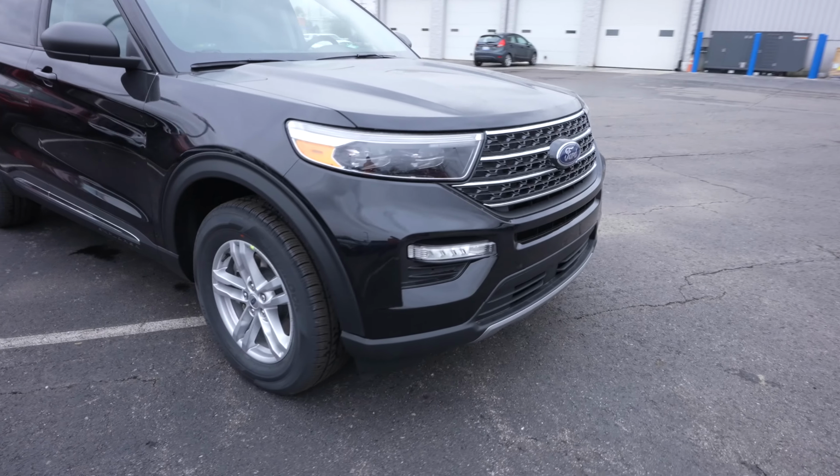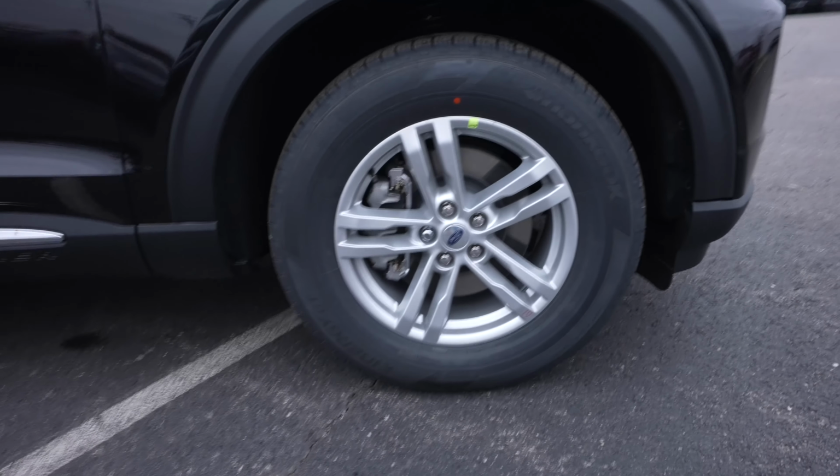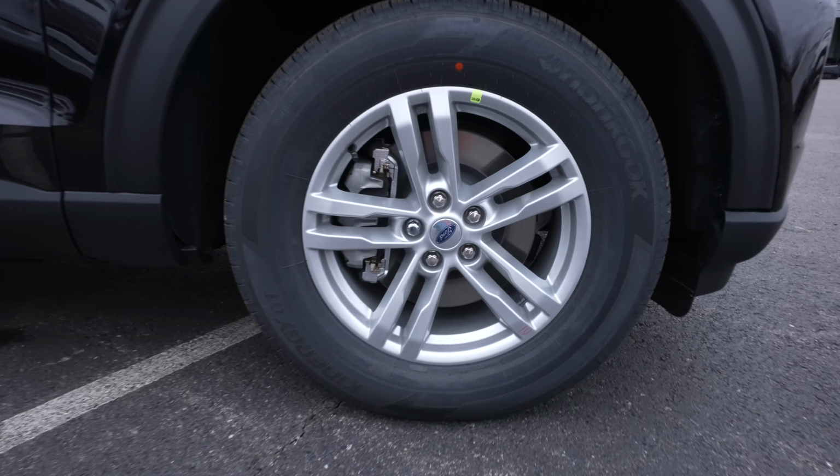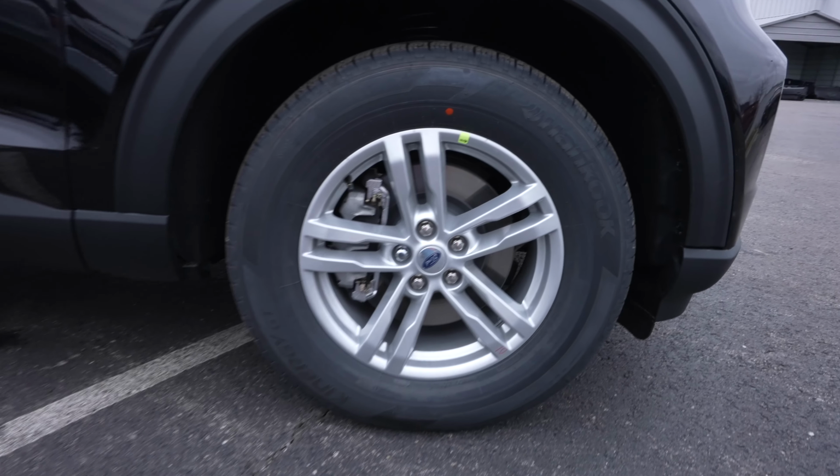Minimal chrome, which I like. Coming around to the wheel and tire setup, it looks like we have some Hankook Kinenergy GTs, and that's a 255/65 R18.